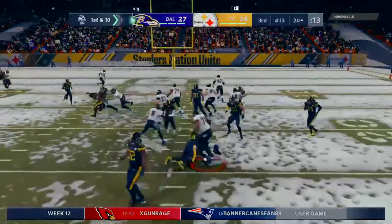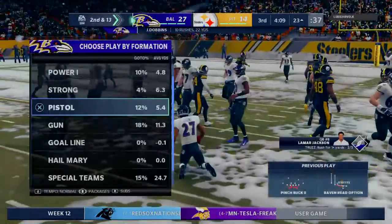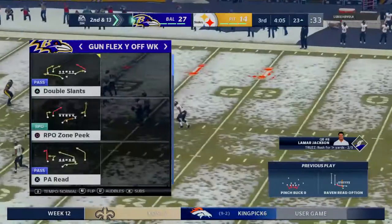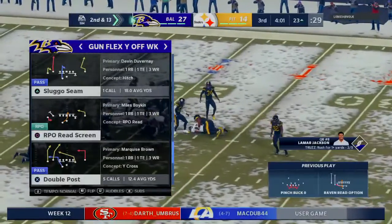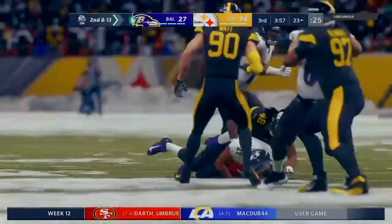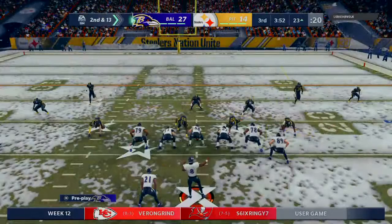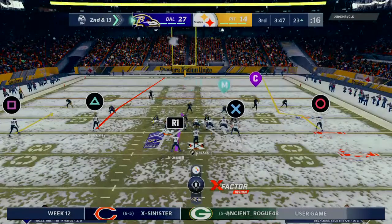On 1st and 10, it's Dobbins. And this time they were ready for him as they'll stop him right at the line of scrimmage. It was Bud Dupree fighting through and making the tackle. 3-yard line. That loss of 3, a rare stumble on a promising drive. Here's 2nd and 13.